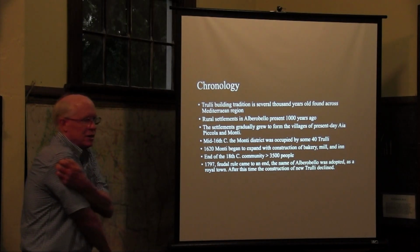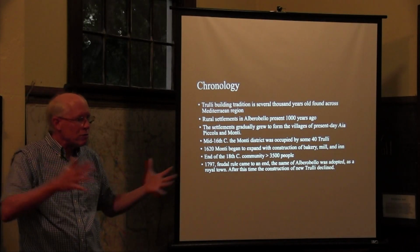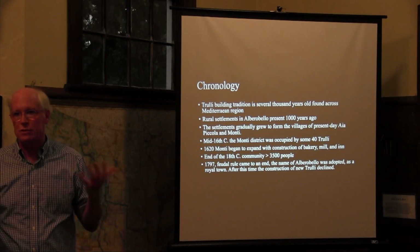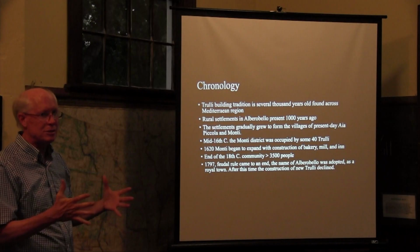So, some chronology. I expected people would ask, oh, when are we talking? That was one of my questions, like, what are our eras here? So I've tried to summarize some things here. The building of Trulli in this style is thousands of years old, and we just saw some other ones that weren't exactly Trulli, but that's sort of the same style.